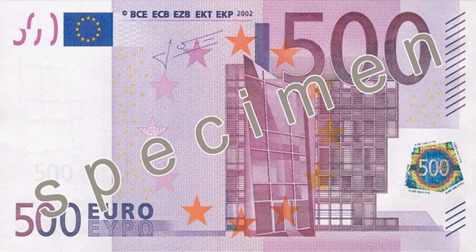It is the largest note, measuring 160 by 82 millimeters, that has a purple color scheme. The 500 euro banknotes depict bridges and arched doorways in modern architecture around the 20th century. The 500 euro note contains several complex security features such as watermarks, invisible ink, holograms, and microprinting that document its authenticity. In October 2011, there were approximately 594,833,600 500 euro banknotes in circulation around the Eurozone.